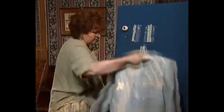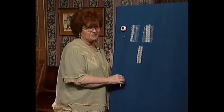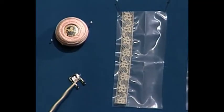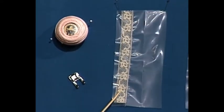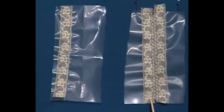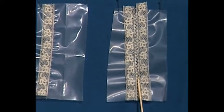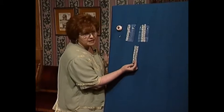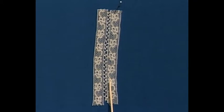Now the technique for today is how do you do that machine bridging, which looks exactly as if it has been done by hand. First of all, we're going to use a cotton pearl thread and an open toe embroidery foot. The other things we'll use, of course, are the French lace, and this is a wash-away stabilizer. And when you look at the bridging that has been done, here's a completed piece that is done on the wash-away stabilizer. This is the bridging that has been stitched in by machine before the wash-away stabilizer has been removed. And you can get a real close look here to see the bridging after the wash-away stabilizer has been completely taken away.